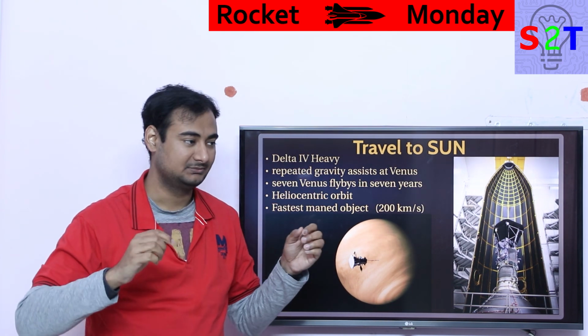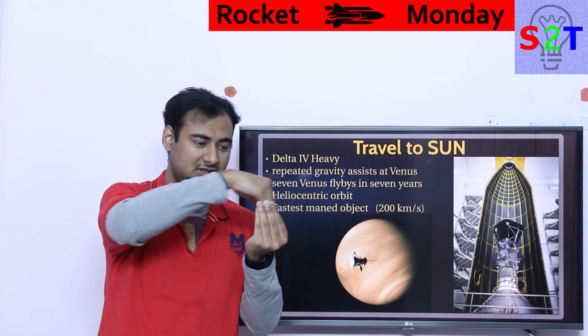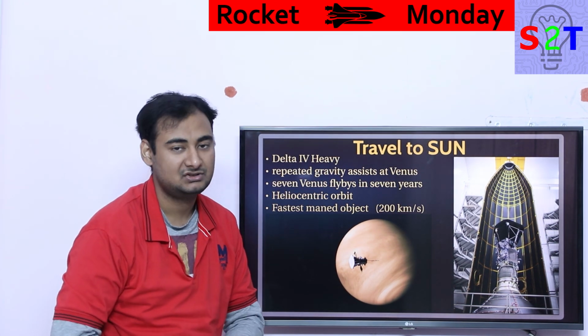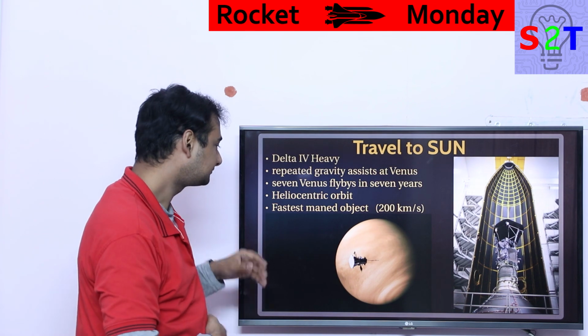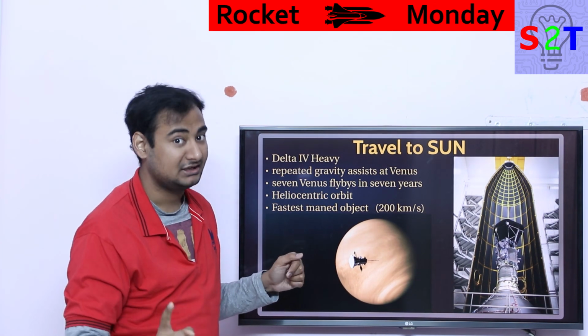pull the orbit shorter. So basically, the first orbit is big, the second orbit is much smaller, the third orbit even smaller, the fourth orbit even smaller. That's the reality. That's what we are trying to achieve. Now we're going to do 7 flybys of Venus. So far, 2 have already been completed, and each of them takes roughly a year. Each time we do it, we are getting closer and closer, and faster also.